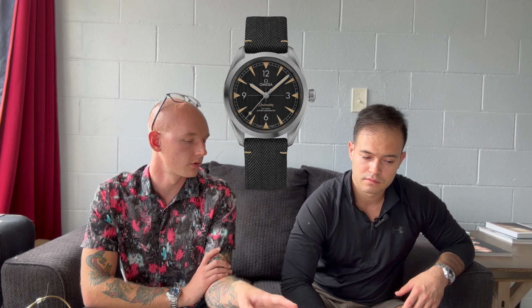I meant to mention too, it's got what is it they call their new movements? The Master Chronometer movement in it. So the quality of movement and the accuracy you're going to get out of this piece is unmatched and the best that Omega has to offer. Mm-hmm. And I think that's also what makes this extremely appealing.